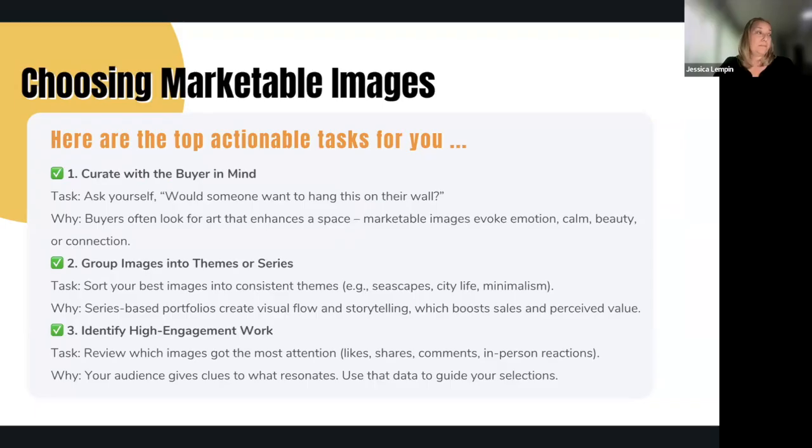You go out into the field, you're photographing these magical moments, but which ones are going to be your marketable ones, right? Which ones are going to be the ones that will enhance your portfolio, that will entice the art buyers to make that purchase? So when you're reviewing your work, you're going to want to curate with the buyer in mind. It's not always about you, the artist, right? Like, well, your goals, it's all about your goals. If you're looking to sell the work, it's about your buyer's perspective. So ask yourself, would someone want to hang this on their wall?